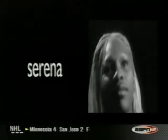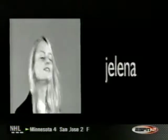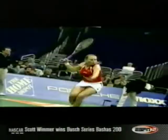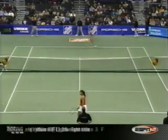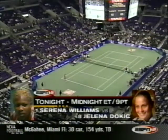World's #1 player, Serena Williams, 3 slams under her belt. She could make it a 4th in Australia. In action tonight against Jelena Dokic. She looks nice there, but you put her on the tennis court, and she becomes fiery, does Dokic. Watch the concentration from Dokic, and Serena Williams is a superb game. Can she make an impression tonight on the world's #1 player, Serena Williams? Join us. Williams and Dokic. 9 o'clock. Nine o'clock out on the West Coast.